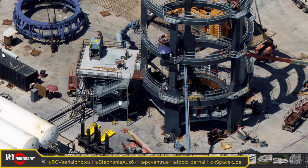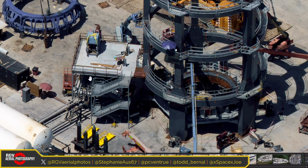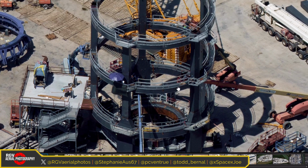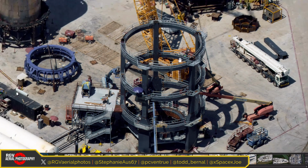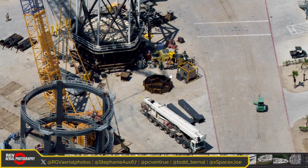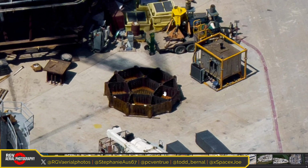So looking in here, the plumbing seems to be still continuing. I think there may just be some flex lines down here that will actually attach to whichever test article they're using in here. There's nothing to say this test rig can't be used for ship sections as well as booster sections. It seems to be set up mostly for boosters. Now, just going on booster, here's a hot bit of news here.